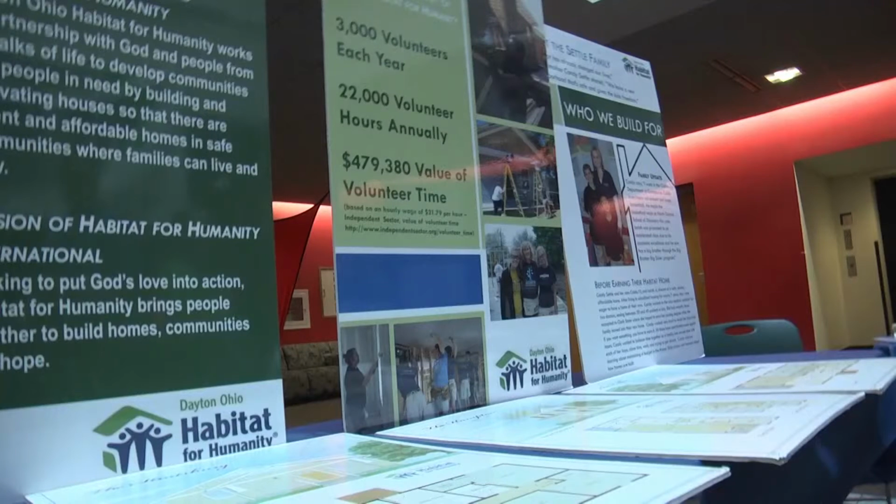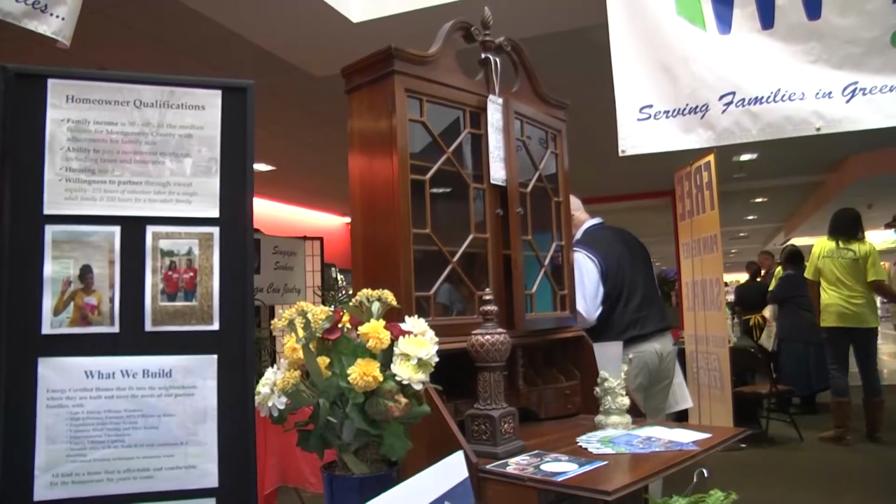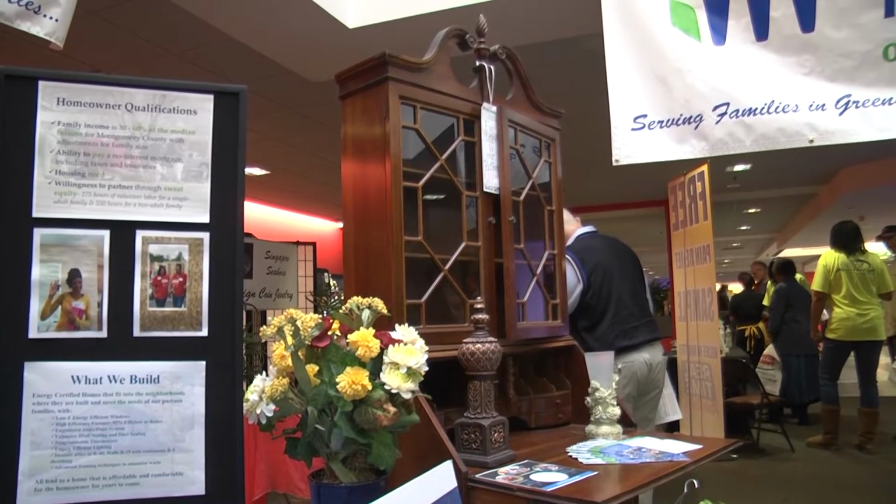It's like any other thrift, like a Goodwill store or any of the other thrift stores out there. It's open to the public. Anybody can shop there. There's no income requirements like that, and all the money goes to benefit Dayton Habitat for Humanity. The Restore's been around for about 8 years, but in the last year and a half, we've opened up a brand new store. We're open Tuesday through Saturday, 9 to 5 during the week and 9 to 3 on Saturday. We're closed Sunday and Monday.